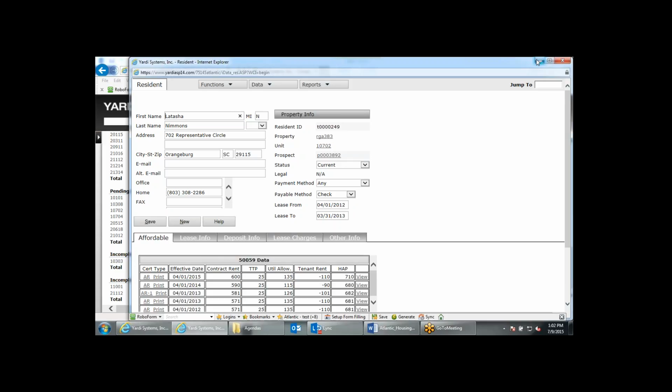No, that's good. Thanks. Interim recertifications. An interim recertification can happen for multiple reasons, right? So pretty much the umbrella here is anytime a resident's income or family member dynamic is changing, they'll need an interim recertification.